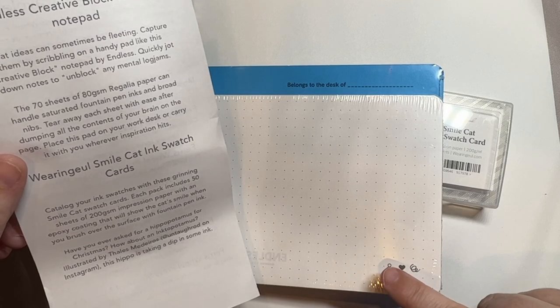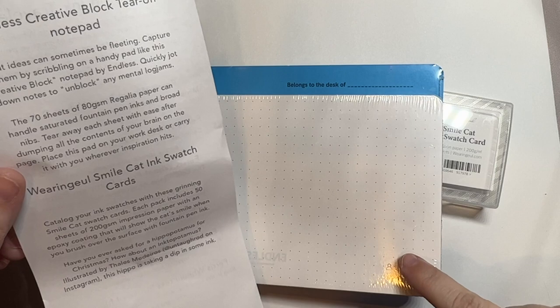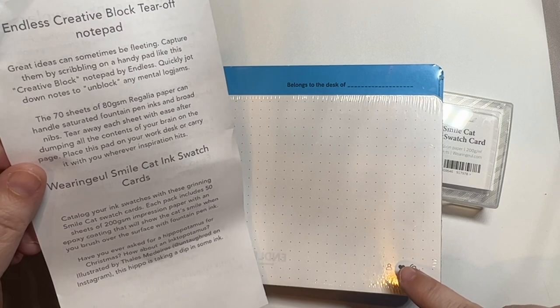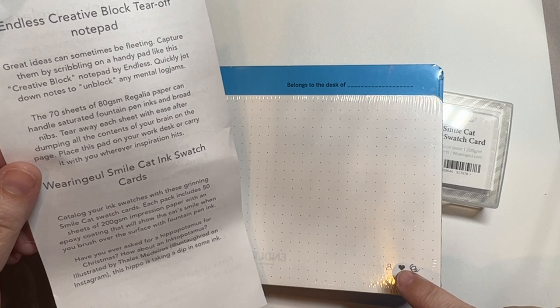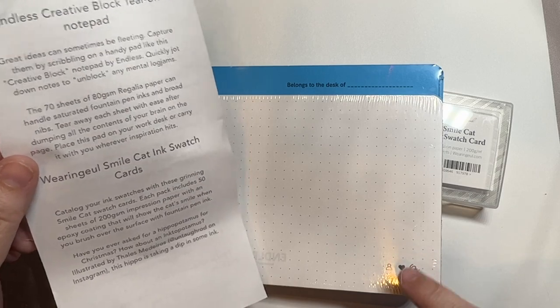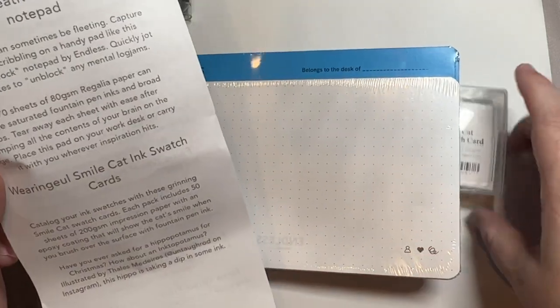Creative block notepad by Endless. Quickly jot down notes to unblock any mental log jams. The 70 sheets of 80 GSM regalia paper can handle saturated fountain pen inks and broad nibs. Tear away each sheet with ease after dumping all the contents of your brain onto the page. Place this pad on your work desk or carry it with you whenever inspiration hits. I would honestly probably use this here at my desk, for when I work from home.